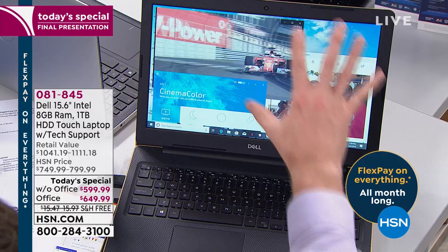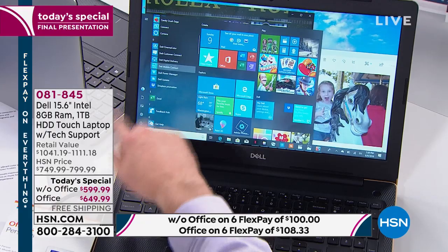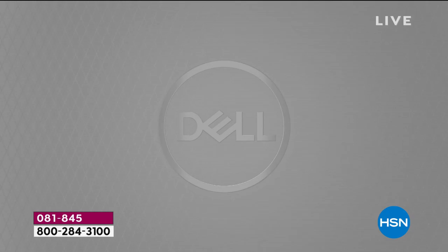Another thing that's new to it is, I'm gonna go to my start menu. So you also have something called Dell Mobile Connect. So I've got it right there. Now the Mobile Connect, what it's doing is, it's actually paired up with my phone. My phone could be 10, 15 feet anywhere in the house. It pairs with my Dell.